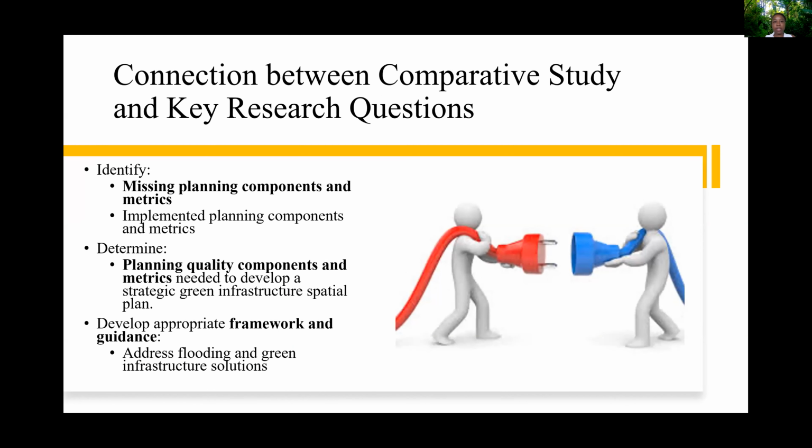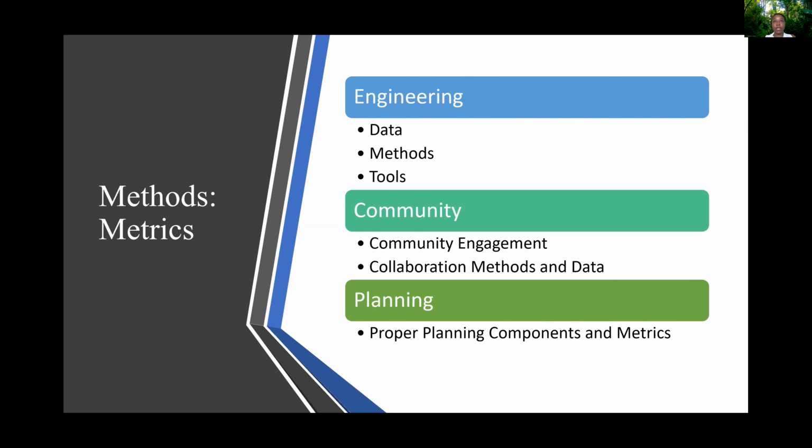So how that connects back to the key research questions is that the whole point of the comparative study is to see what plan components and metrics are missing. Finding what those are gives me an idea of what plan quality components and metrics are needed to put together a strategic green infrastructure spatial plan. By doing that, the first thing I need to do is develop an appropriate framework and guidance that addresses flooding with green infrastructure solutions. Within the framework and guidance, I am looking at these metrics here: engineering, community, and planning.